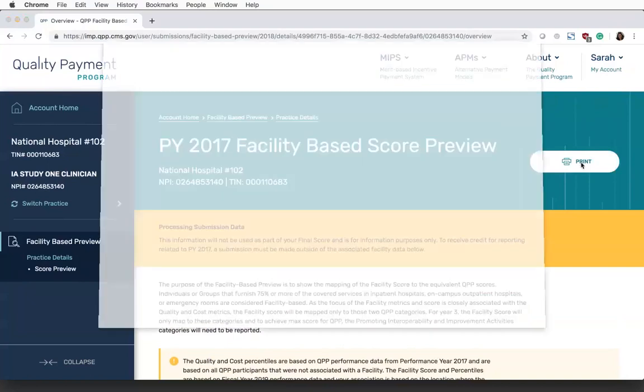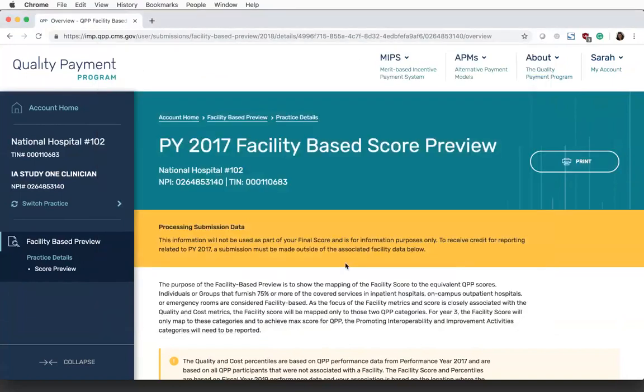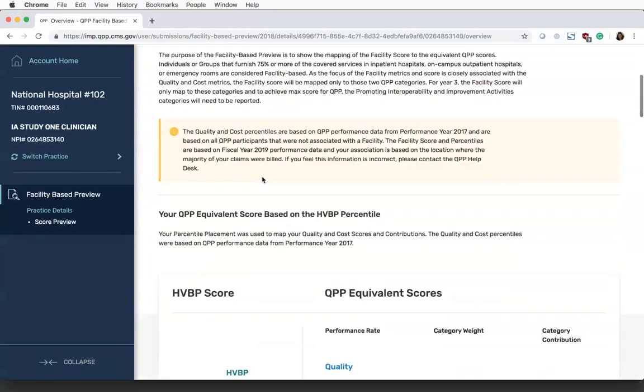You simply click on that button, and it brings up your browser's native ability to either print the page or save as a PDF. So I would just click on this button here, Save, and then I could save this for my records, and that would be useful if you needed to contact the help desk or anything along those lines. You can see at the top the NPI and the TIN that are associated with this particular individual, and then we can dig into the details.